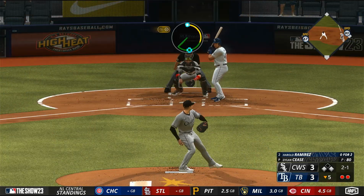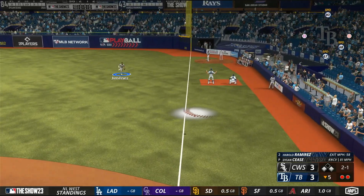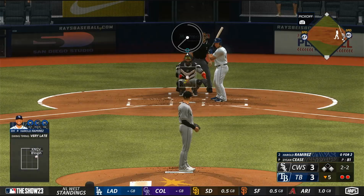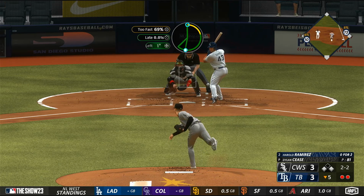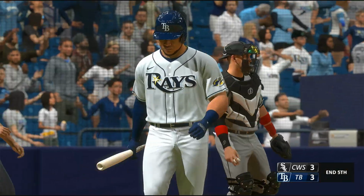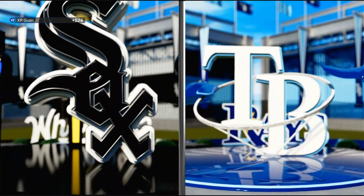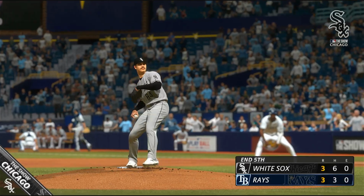Popped up, but it's just foul. Swing and a miss, and he is down on strikes for the third straight at bat. Well, this guy competes hard. We see the emotion there. I love it. Great job of getting out of the jam.